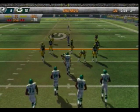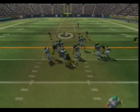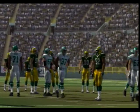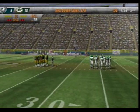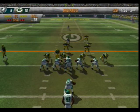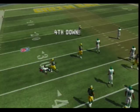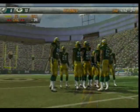Second and 6 coming up here. Green Bay using 3 linebackers. Crowder is there on the stop at the 35. And takes it up the middle for a yard or two. Third and 5. Ball on the 35-yard line. The backs are lined up in an eye. Tosses it out to the right. Jackson is there for the tackle at the 34. Not getting the first down. That will probably bring out the punter.